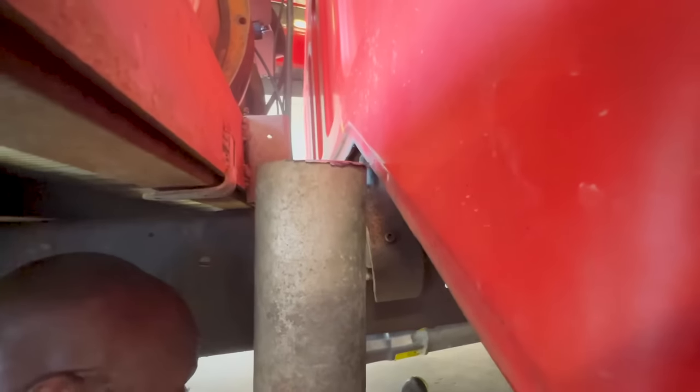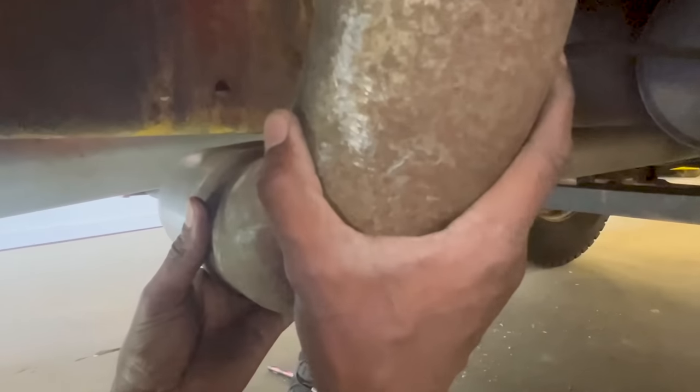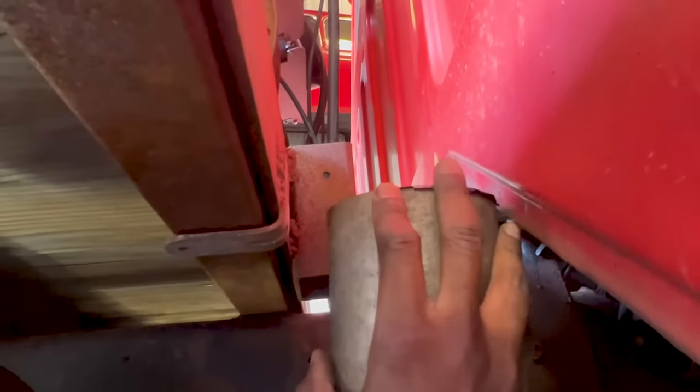We're relocating some pipe. So we gotta bring this up. We gotta put a hanger right there. And then we're also gonna hang it right here too, so it mounts to the bed.